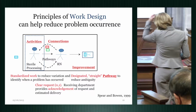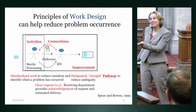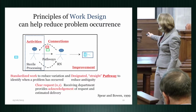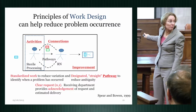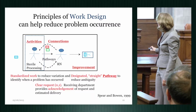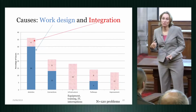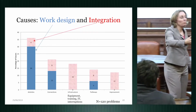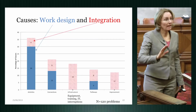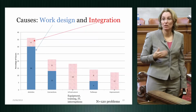This is a very skillfully drawn picture. You can tell what I drew versus what the IDEO designers drew, right? You can see the difference. This is the sterile processing person who cleans the TPN pumps, and this feeds them to the nurse who then uses them on the patient. The first thing they talk about is activities. The activities of a person should be well defined, so you know exactly what work you need to do, whether you need to do it or not do it, very binary. And there's a way for you to check the output of your work to make sure that you've done it correctly.